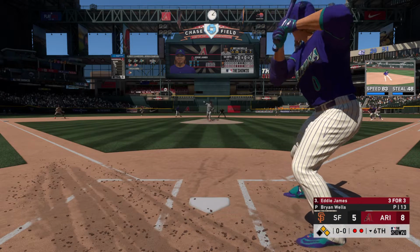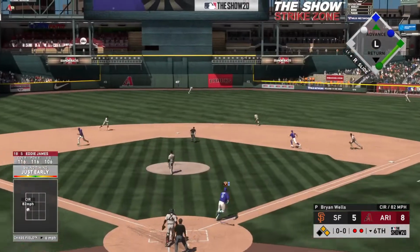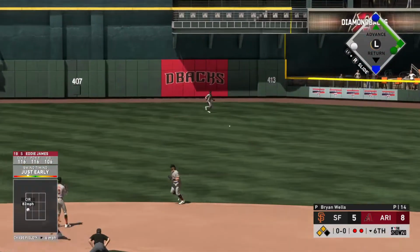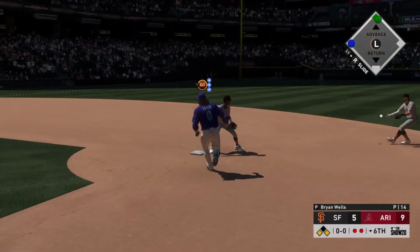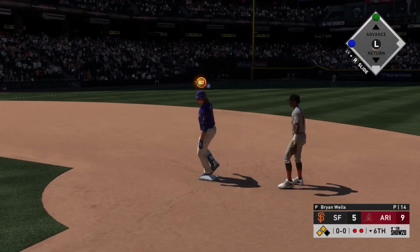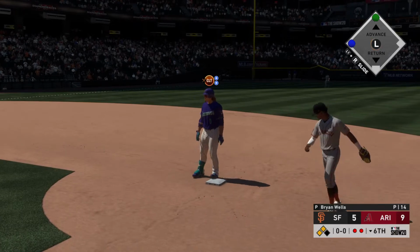Trying to hang a 0. Here's the pitch. Hit sharply on the ground. And that's through into center field. Base hit. All right, hold on right there. They're going to extend their lead as the runner scores from second. That makes it a 9-5 ball game.